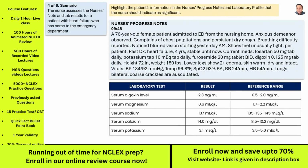We have a case. This is a highlight type of test item. So let's get into this scenario. It says the nurse assesses the nurse's notes and lab results for a patient with heart failure who has come to the emergency department. So your task is to highlight the patient's information in the nurse's progress notes and lab profile that the nurse should indicate as significant. Now let's go into the progress notes here.